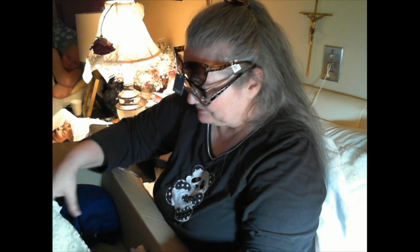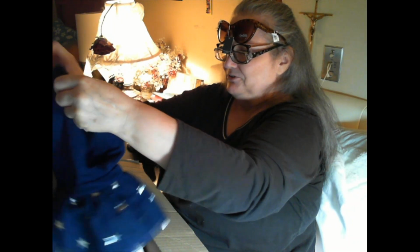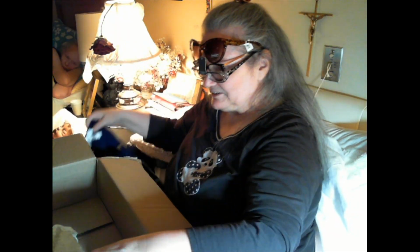And then I gotta do this. Oh, this is so darling. This little blue dress with the little stars. Oh, that is so cute. Oh, that is so sweet. This would even fit little Gretel. Gretel. Okay.